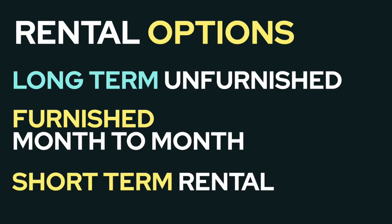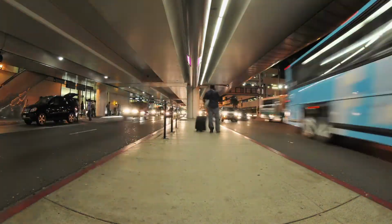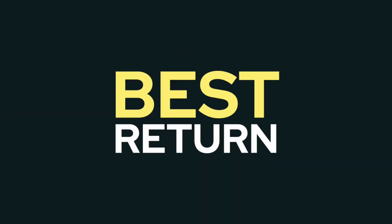The last one, and generally considered to be the most risky of residential rentals, is the short-term rental, the Airbnb, VRBO, HomeAway. You never know who's showing up with how many, with how big of a party they're gonna have. There is liability and cleanup and damage that comes with these types of properties, but they generally provide, quote unquote, the best return as far as monthly income.